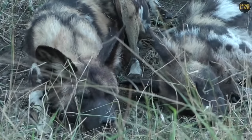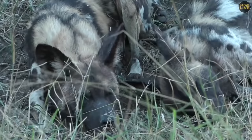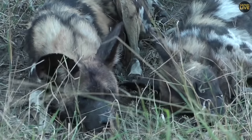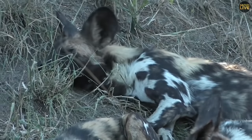Right, I just need to get on the radio. Sorry, guys, you're just going to hear me chatting for a moment. Afternoon station, just an update. This pack of wild dogs is still static on Buffalo's cut line to the east of Tambuti Pans, one in the lock.